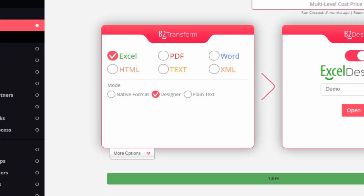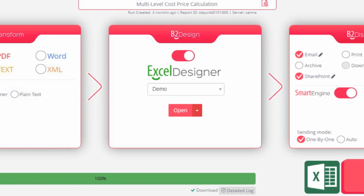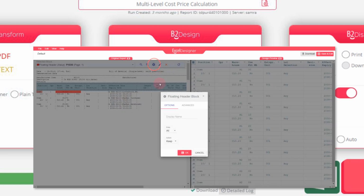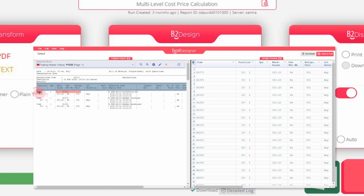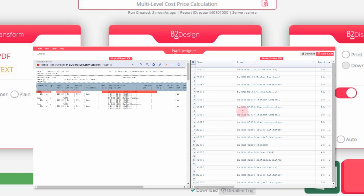B2 Transform, for converting reports to Excel, PDF, Word, and other formats. B2 Design is an easy-to-use design tool that allows you to customize existing canned reports before converting them to Excel. It is a design tool for turning the complicated ERP reports and preparing them for B2 Transform to convert them into a professional and structured Excel sheet.